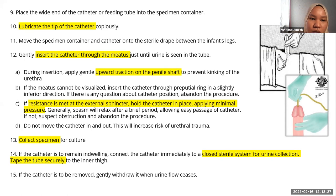If the meatus cannot be visualized, insert the catheter through the preputial ring, which is at the tip of the penis, in a slightly inferior direction. If there is any question about catheter position, abandon the procedure.